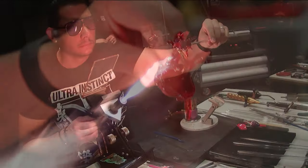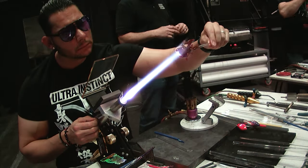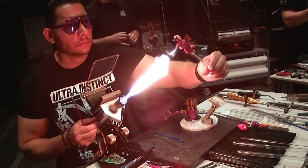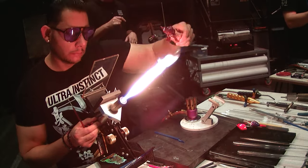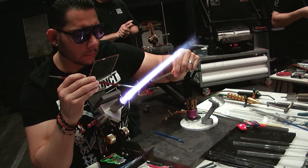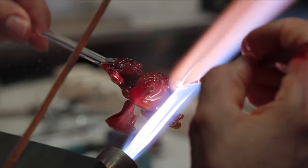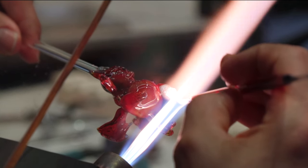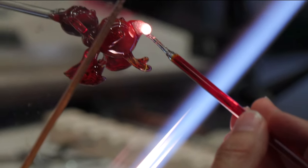So some things about process. These guys are using the flameworking technique. It's a style of glass blowing where rather than using big furnaces as heat sources, they're using torches. The torches are running on propane and oxygen, and when they mix those gases fully, these torches are capable of getting up over 4,000 Fahrenheit. So while they're working, those flames are running anywhere from about 3,000 to maybe 4,400 Fahrenheit.